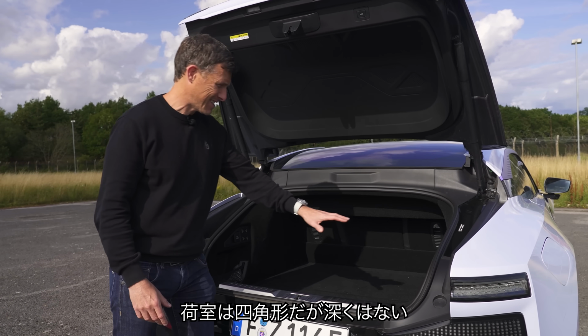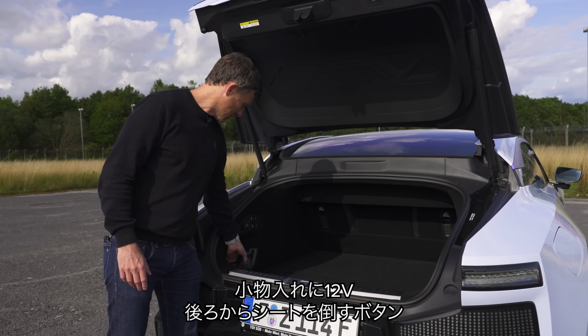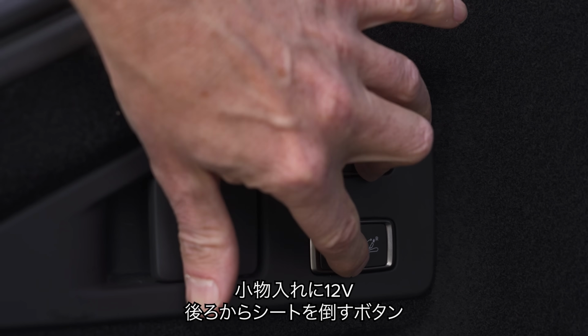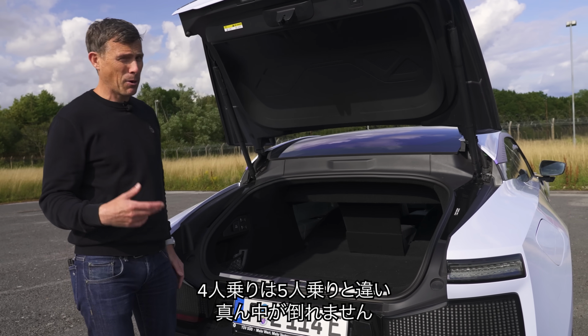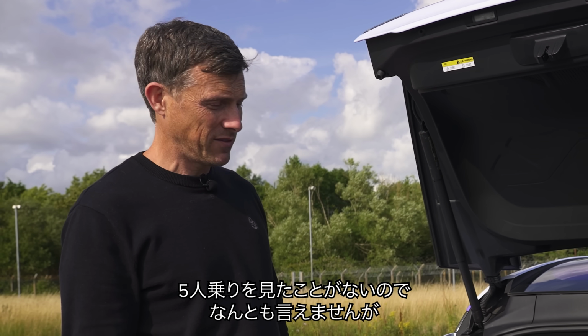I guess at least it's sort of like a squarish shape, but it's not very deep. You do have some storage nets, 12 volt, and the ability to lower the seats from the back, though the problem with the 4-seater version, you can't lower the central part like you probably can on the 5-seater version. I'm assuming that. I haven't seen the 5-seater version.